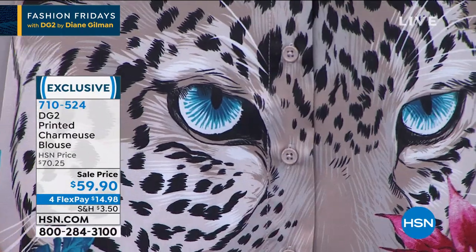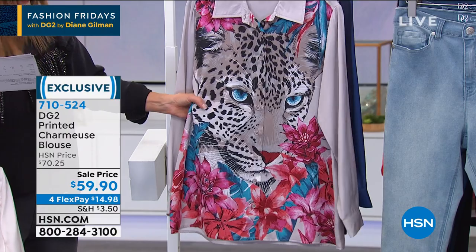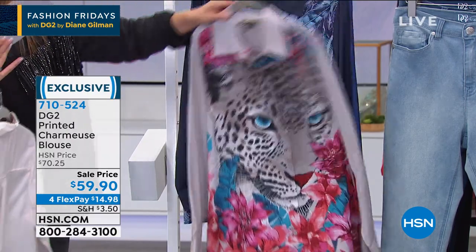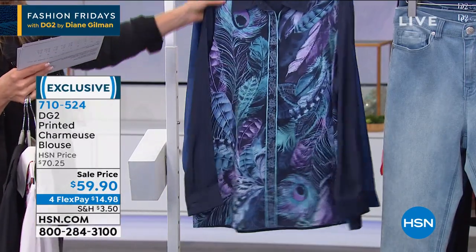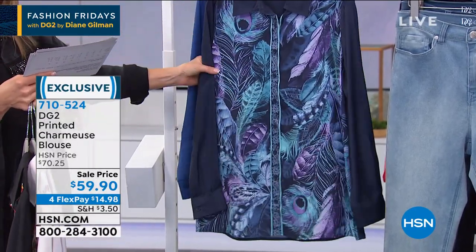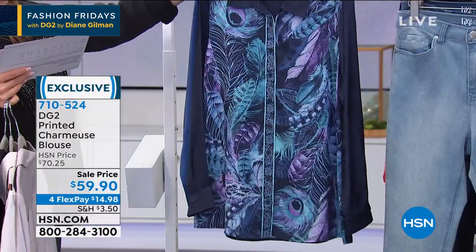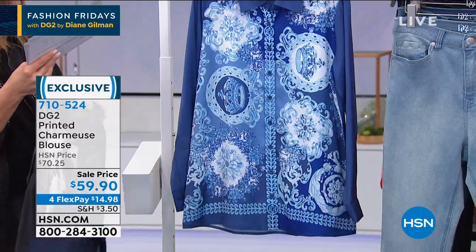The colors are so vibrant. You can actually almost see the hairs and the whiskers and the beautiful floral designs. They really pop. I love this top. Then we have it for you in the navy, which has the feathers. We're calling that blue. If you want sort of that beautiful kind of peacock feather combination, that's our most limited.